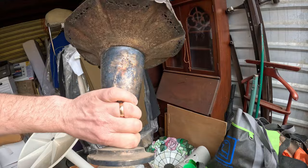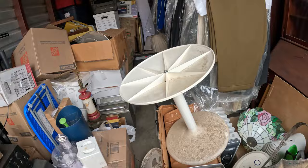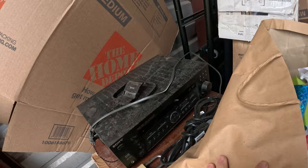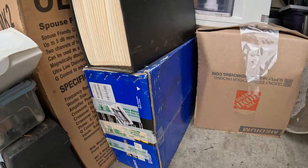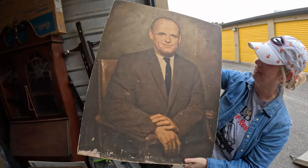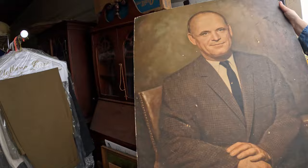But definitely it's been in here a while, it looks like, because of the amount of dust and debris on the front. Speakers, there's a Sony receiver. Then we got an Onkyo receiver, is that a receiver? Yeah, receiver, a TiVo. There's a Sony box. Okay, Leah just found this picture. Is this the picture of the guy? It's a portrait, but it's pretty realistic looking. Is this the guy that this is his unit?